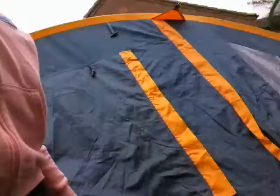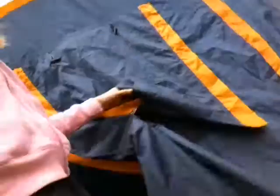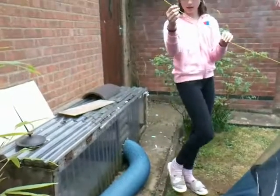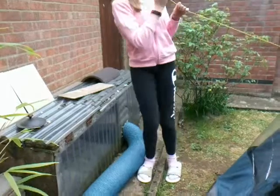But it can be really hot. And it has been raining. Yeah, I know. And you have to have all these string things attached and stuff. It's reliable.